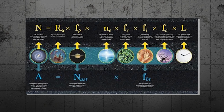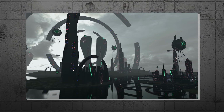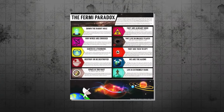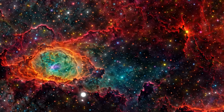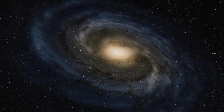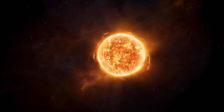This finding challenges the prevailing assumptions of the Fermi paradox, the apparent contradiction between the high probability of extraterrestrial civilizations existing and the lack of concrete evidence for them. But to understand the scale of the Fermi paradox, it's essential to grasp the immense size and age of the universe. The Milky Way galaxy alone is home to around 100 to 400 billion stars, many of which are similar to our Sun, with planets that could potentially harbor life.